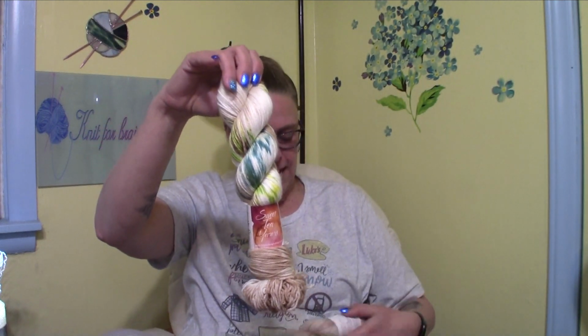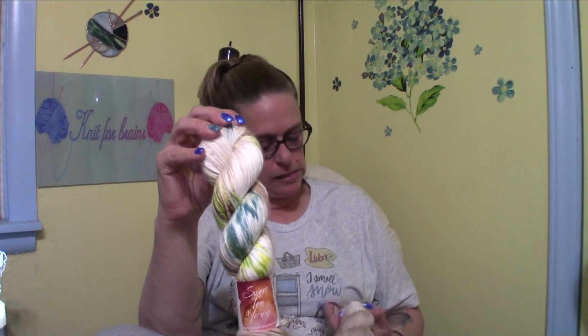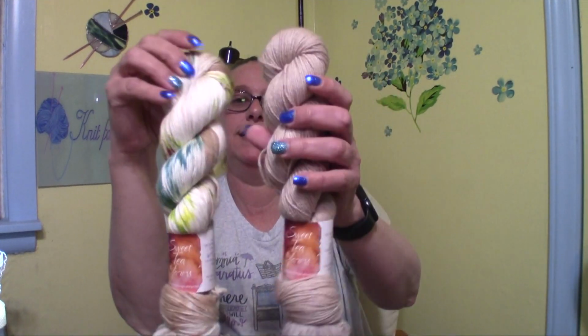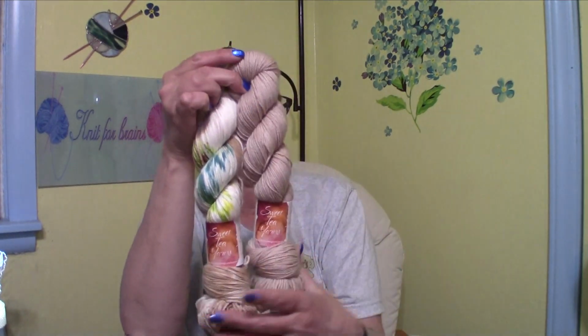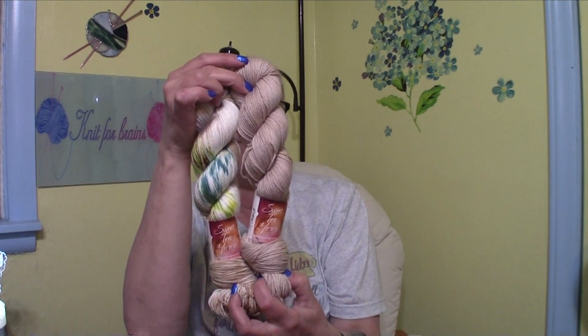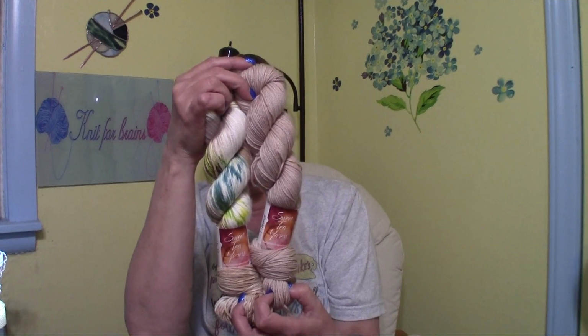And then I'm going to match that with, oh, where's the name? Okay, that's easy enough. Almond. So these two are going to go together for a pair of full socks. Wow, drew a complete blank.